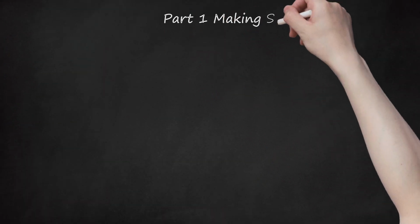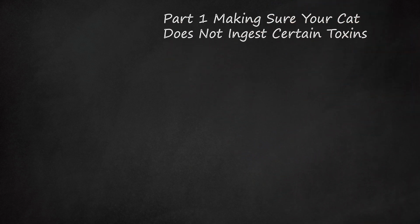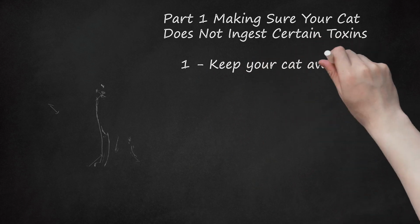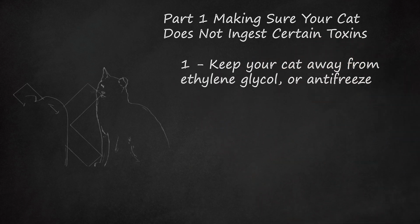Part 1: Making sure your cat does not ingest certain toxins. 1. Keep your cat away from ethylene glycol or antifreeze. Antifreeze has a sweet taste that is strangely attractive to cats. Unfortunately, if they drink antifreeze, it causes crystals to form in their kidney, which destroys the nephrons in their kidney.